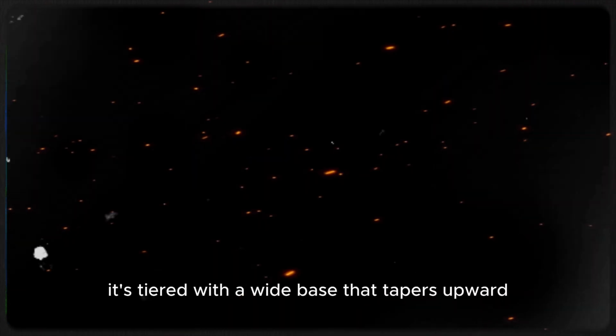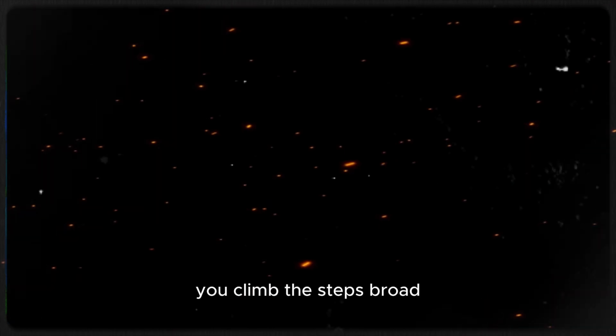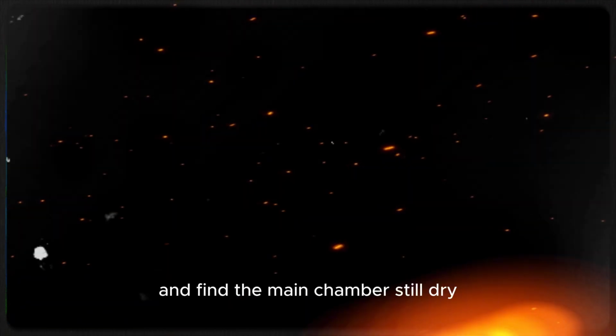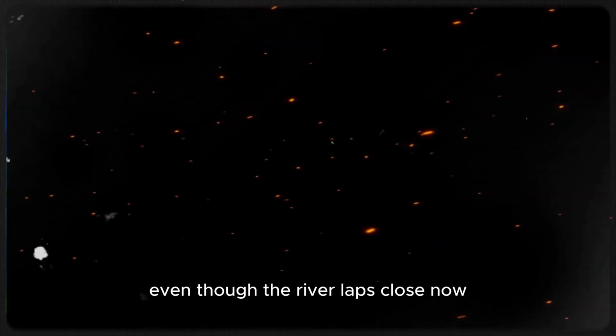And its foundation? Elevated, of course, but not just raised. It's tiered, with a wide base that tapers upward, almost like a platform pyramid. You climb the steps, broad, low, designed to shed water even while providing access, and find the main chamber still dry, even though the river laps close now.